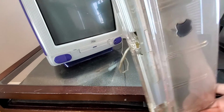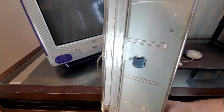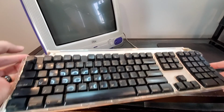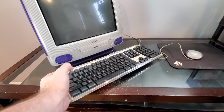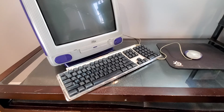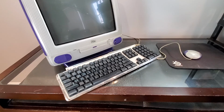Ugh. It rattles. Oh my god, there's stuff coming out of it. That is disgusting. This is like 20 years of someone else's snacks and skin flakes in here. Oh my god, that's disgusting. And it's not even the original keyboard, so I'm going to go through all this trouble to clean it, and it's not the original one. So I should just order a grape keyboard.